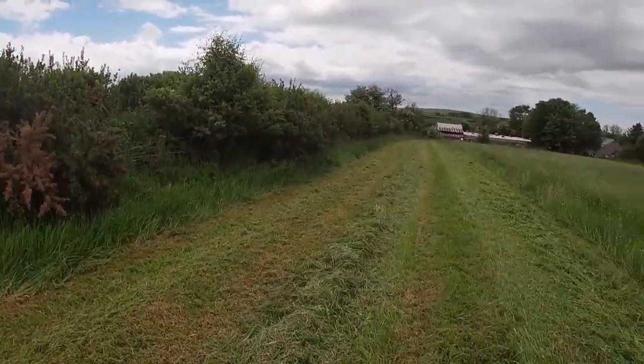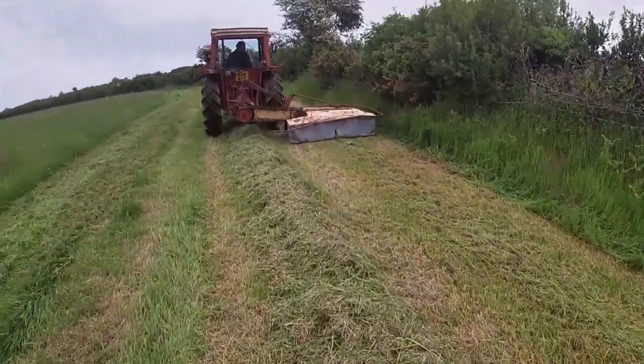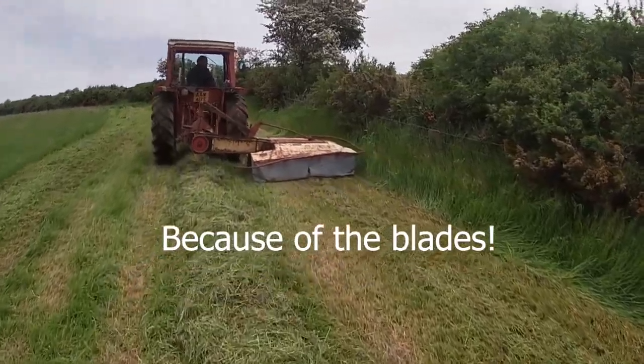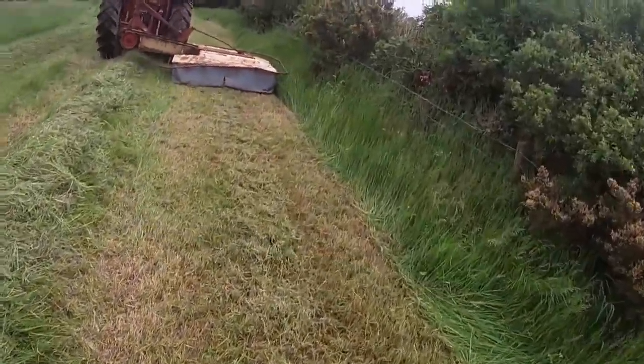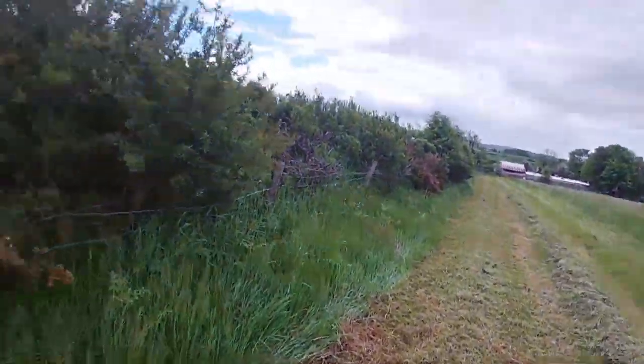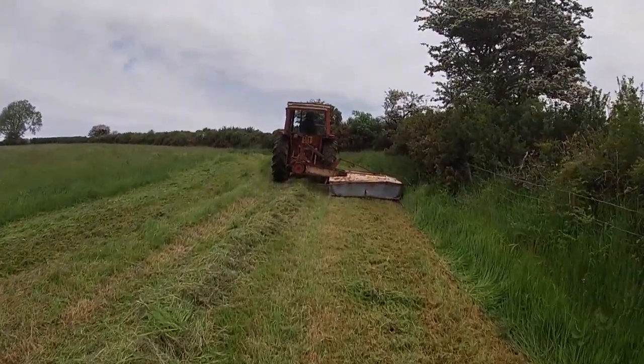But as you can see, I reckon the PZ's probably taking more off the grass, which is better. The fact that we've already raked this off and Dad's gone over with the PZ and we're getting more tells me one thing. The PZ is probably the better mower.